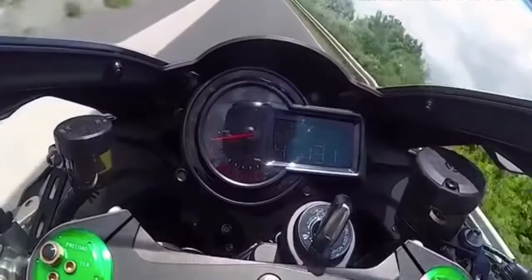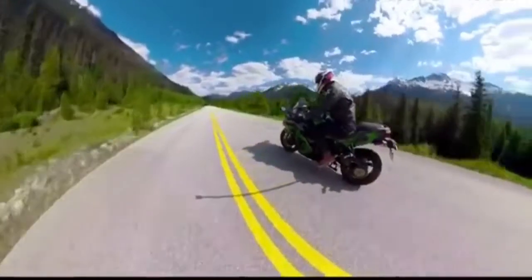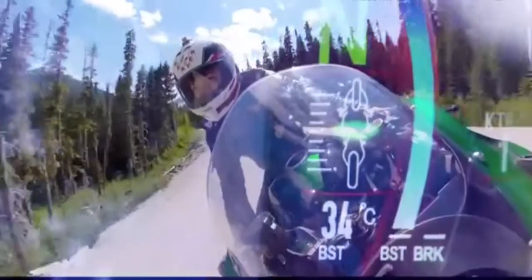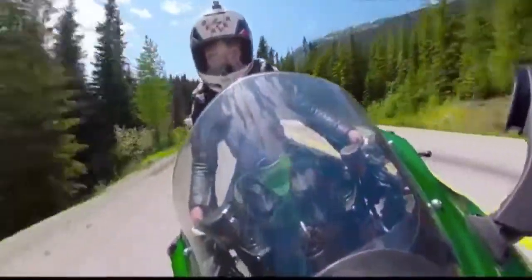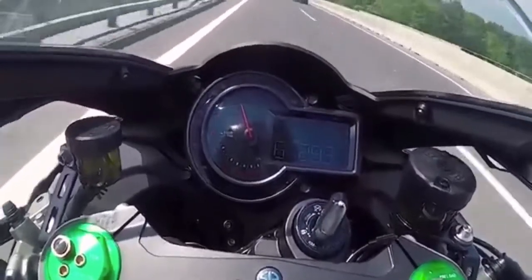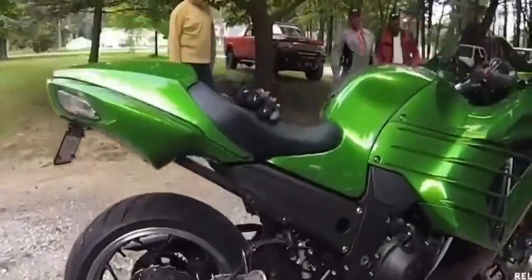Kawasaki H2. Yes, that's correct. The mighty supercharged H2 came in 7th on this list. That's right, this is a 998cc supercharged 4-cylinder bike, making 202 horsepower from the factory and an absolute metric buttload of torque. The H2 is a monster from the factory. Without opening it up and modifying it a little, it marks its place as 7th on our list of the most powerful bikes of 2019.